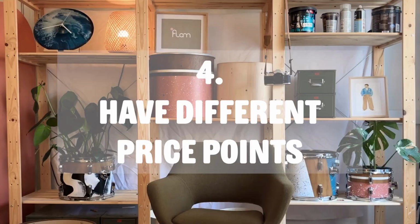This leads me to tip number 4, which is have different price points. For me, this took some time to develop, but now I can comfortably offer products from £3 all the way up to £170. The bigger ticket items are great for grabbing attention and bringing people to your table, but not everyone is in the market to buy a planter for £80 when they're just visiting a maker's market. So it's important to have different products at different price points so that you can still convert sales and so that people can still support your work even in a small way.